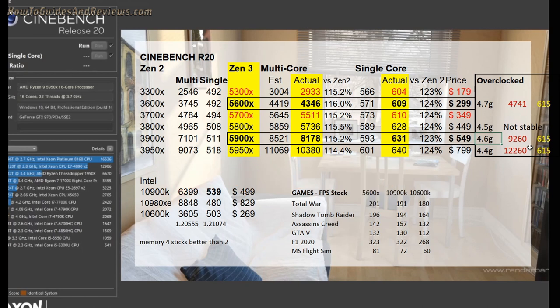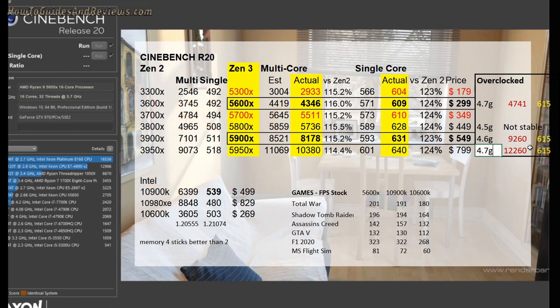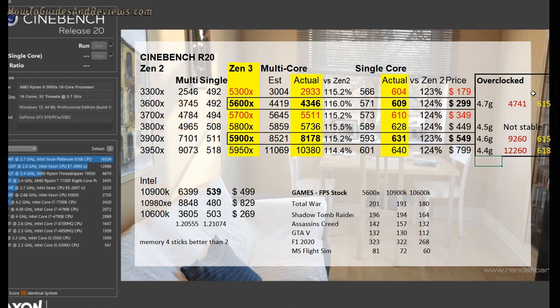5900X, similar. Yeah, you can run it at 4.7 for around 13%, but you lose on the single core, so you might want to dial it back to 4.6 for a 10% increase on multi-core performance. Whilst for the 5950X, yes, it runs at 4.7 gigahertz, but it runs too hot, near 100 degrees. You're gonna have to dial that back a lot, maybe to 4.4 gigahertz, and you might get, say, 618 on the single core, and it'll give you about a 10% increase. So basically, with good cooling, you're aiming for around a 10% jump in performance on multi-core for the 5600X, 5900X and 5950X. That's what you should be aiming for.